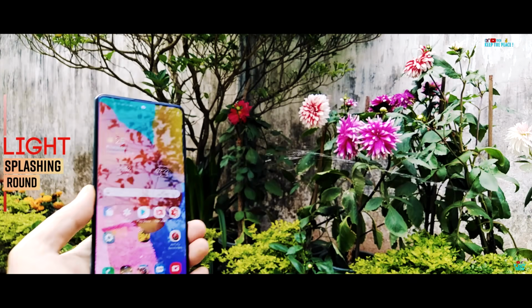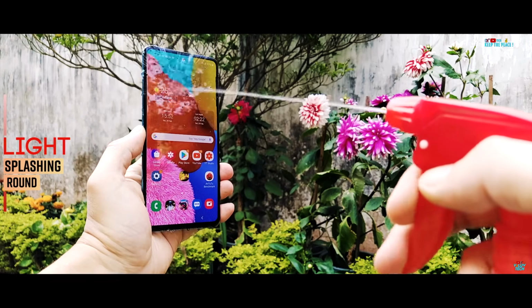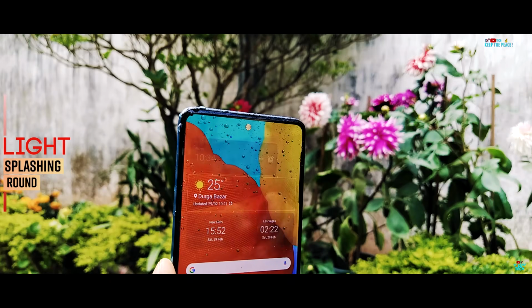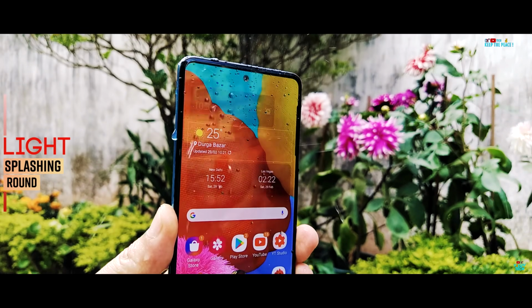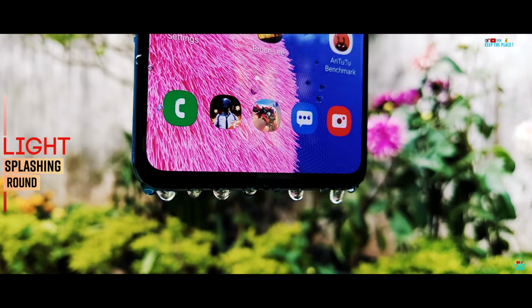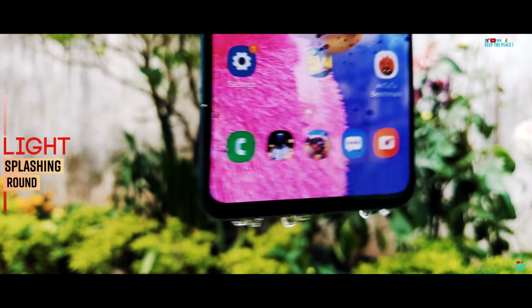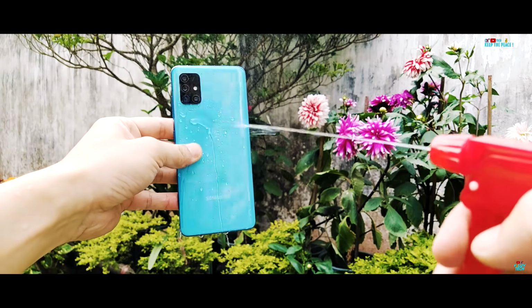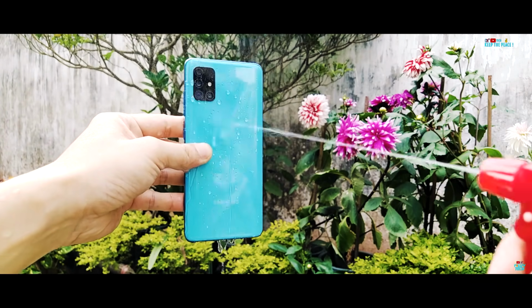Apart from temporary issues such as displays going blank for several hours or screen flickering on some devices, the Redmi Note 8 had suffered from a blank display issue in just the light splashing round itself due to permanent damage to its motherboard, and the Zenfone 5Z had suffered massive display damage during the heavy drenching round. So now let's find out if the A51 is able to survive heavy water abuse.